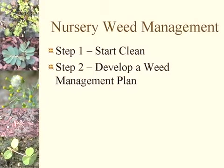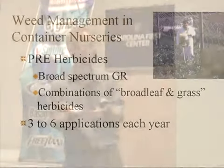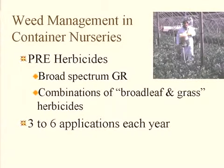Even if you've got a sanitation process in place, you still are going to have weeds. So you're going to have to develop a weed management plan for your crop production areas. And here is our standard program. We rely on pre-emergence herbicides, broad-spectrum granular products that combine a product that is strong on broadleaf weed control with a product that's strong on grass control.